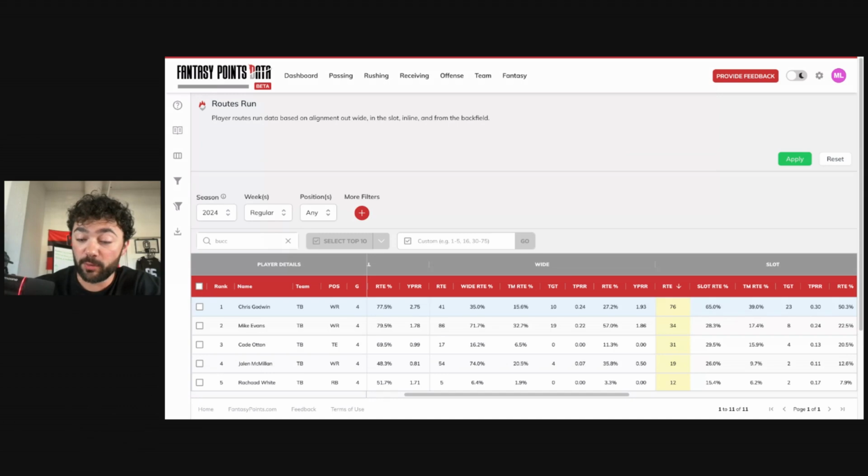But they will try to get the ball in the ways that they're used to, which is throwing to tight ends. So Cade Otton, so 34, Evans, and then Cade Otton with 31. So early lean in the pass game, at least, is obviously Chris Godwin for sure.